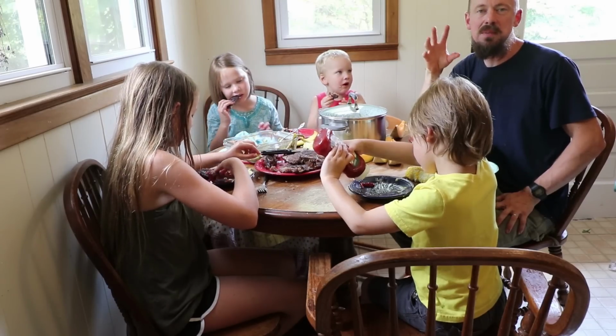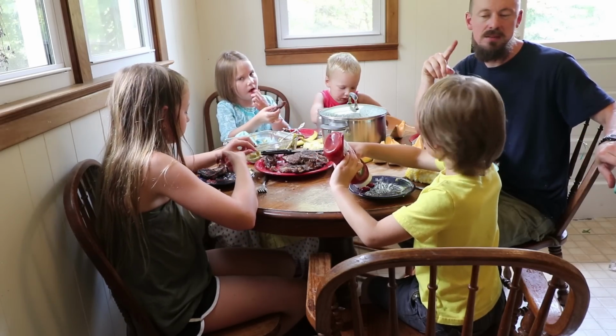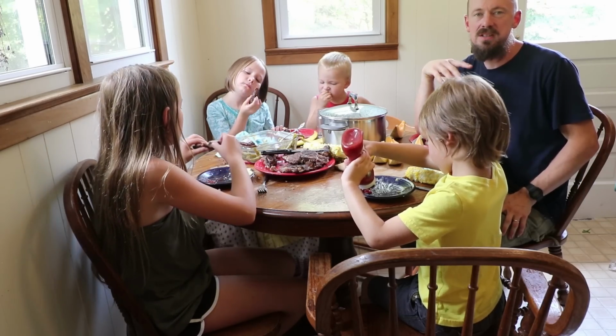When we eat a late big meal, sometimes we call it a lupper, and then we just have a snack at supper time. And when Daddy's in charge, that happens frequently because lunch is so late.